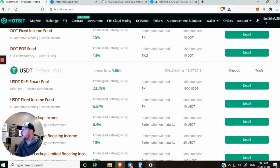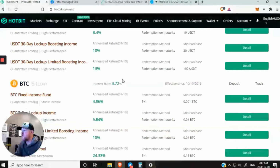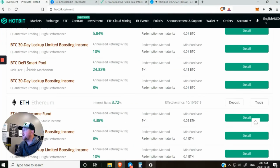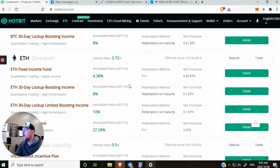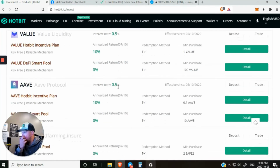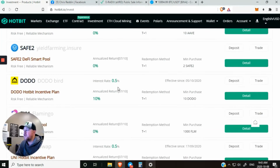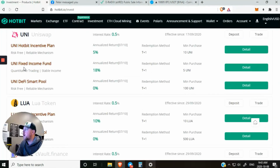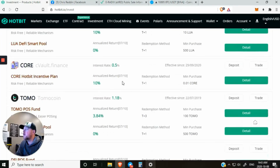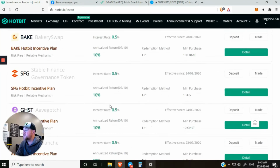So you got DOT, USD Tether, pays up to 24%. These returns on here, I don't think I see them anywhere else. BTC, DeFi Smart Pool, 25% on your Bitcoin. Ethereum, you got a 27% on your Ethereum. I don't know exactly what Hotbit does with your funds when it's in there, but I've never had a problem. I've done at least 20 different coins in these, and I've never had a problem. Uni, 18%. You can keep going down. Tomo, R Fuel, 10%, 10%, 10%.